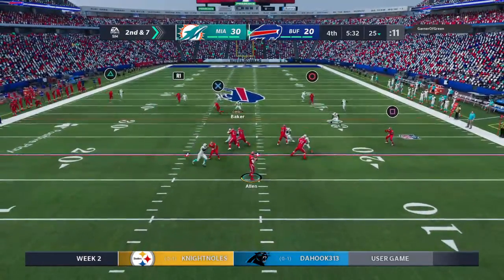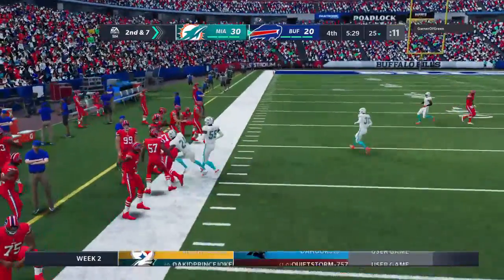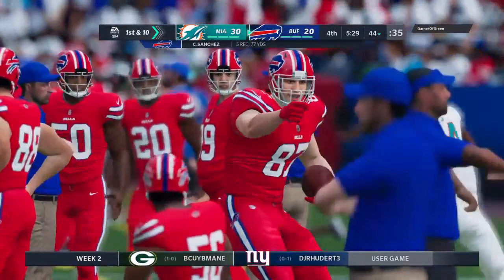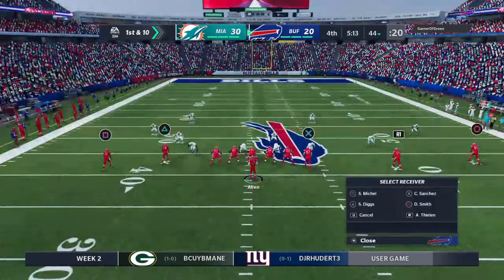To throw again on second down. Allen. And he's got his man on the out route. And he goes out of bounds just shy of the 45. 19 yards the pickup there. Move the chains. Well, every drive from here out is definitely crucial and critical.